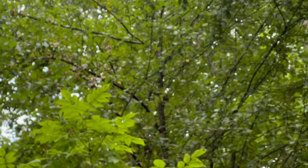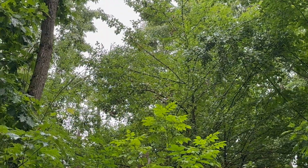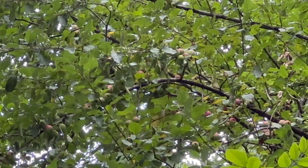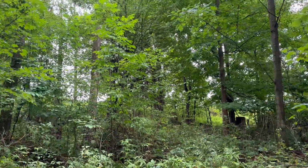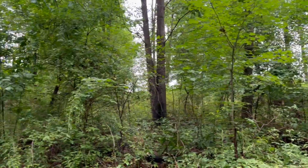But right here, we have an apple tree. And looks like there's a fair amount of apples. See those? And there will be a dynamite spot this fall for buck, doe. Great place to look. See if Mr. Big can cruise past.